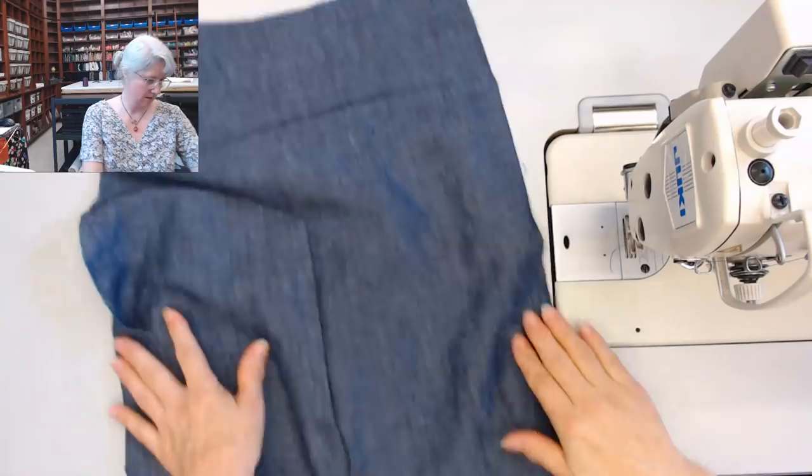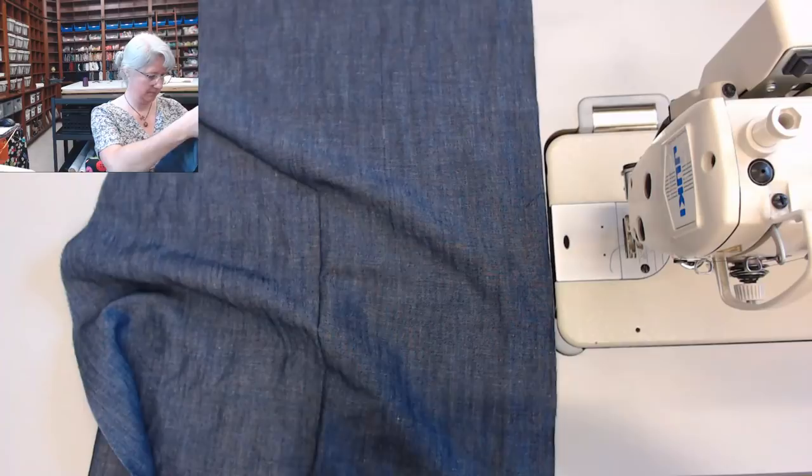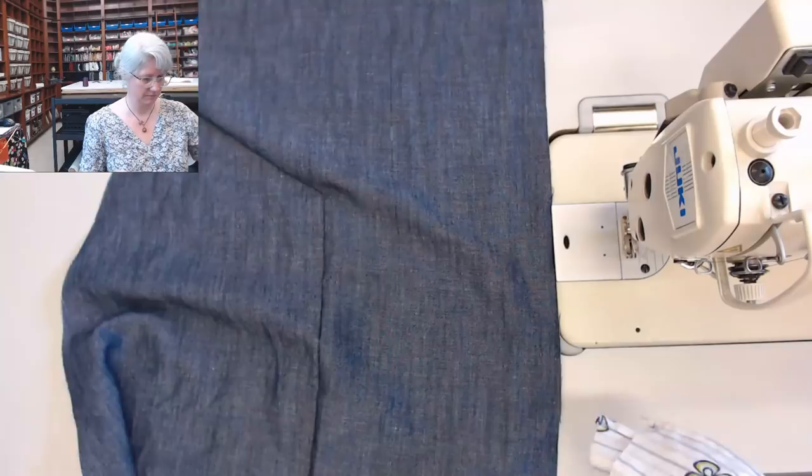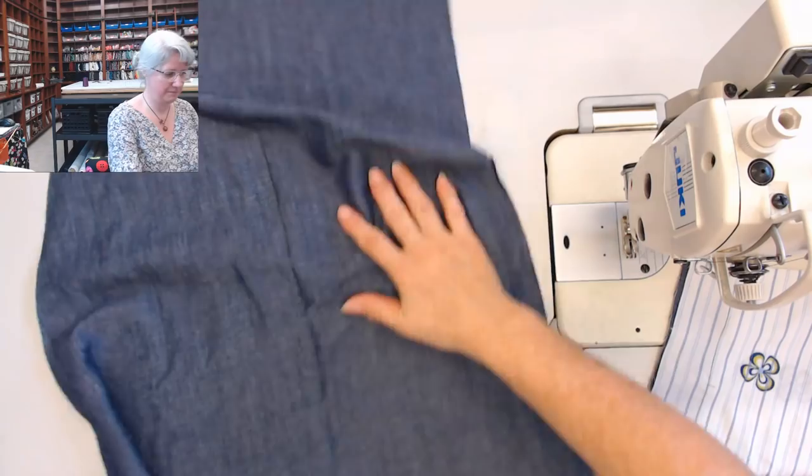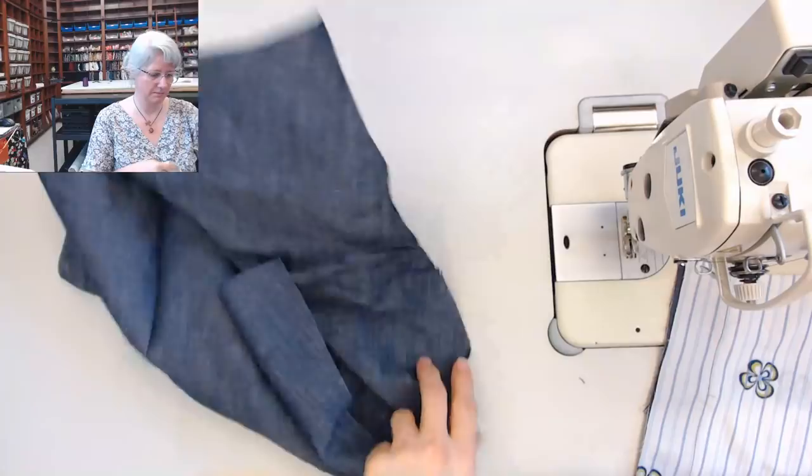All right, now we can put on our pockets. Let's do that. Why did I make my pockets already? I feel like I just made it a little complicated by pre-making them. Oh, let me stitch my seams.